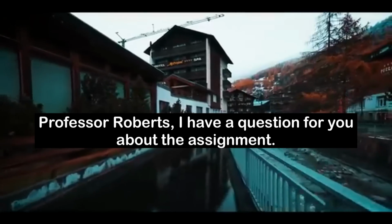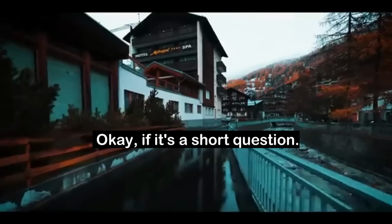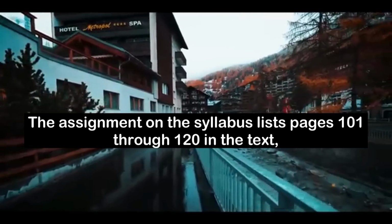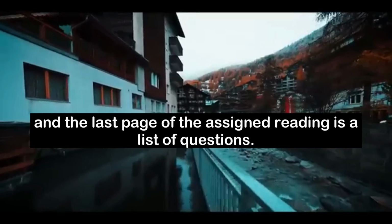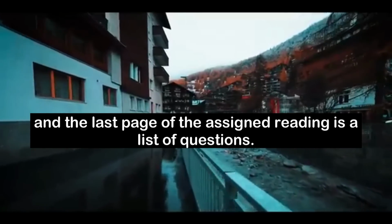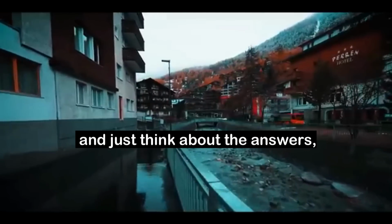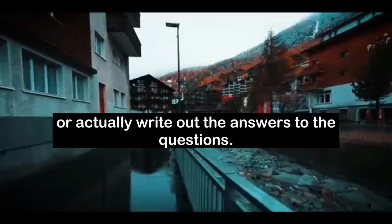Professor Roberts, I have a question for you about the assignment. Okay, if it's a short question. It is. The assignment on the syllabus lists pages 101 through 120 in the text, and the last page of the assigned reading is a list of questions. I was wondering if we were supposed to read through the questions and just think about the answers, or actually write out the answers to the questions.